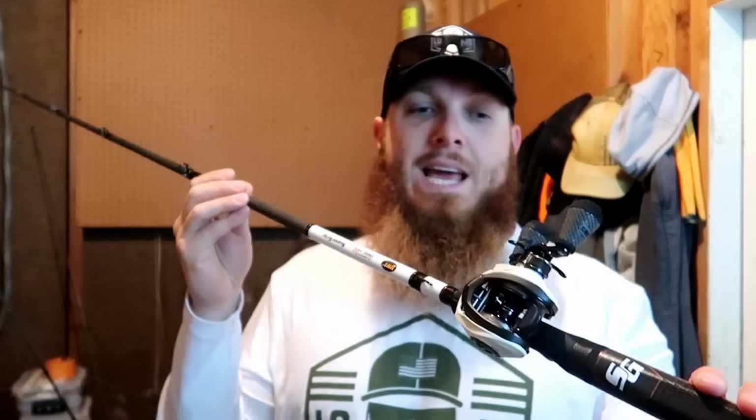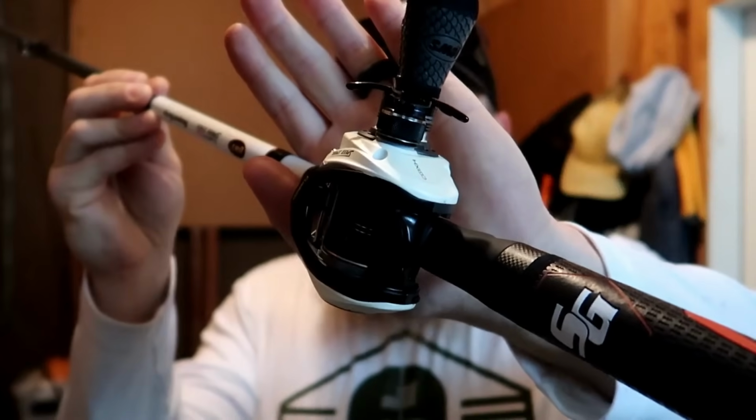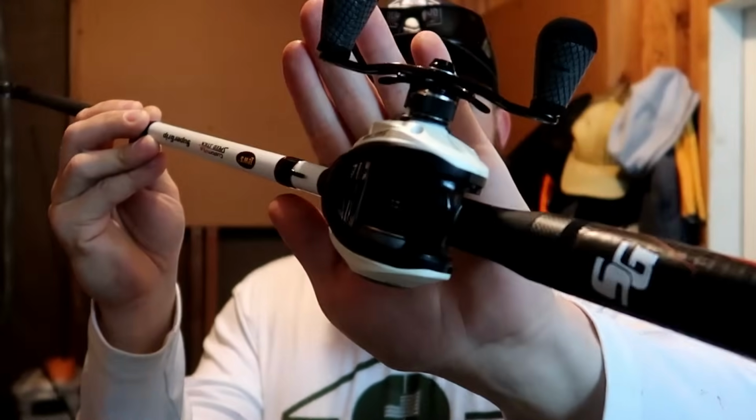So I'm going to take this beautiful 7'3.5" medium heavy fast action rod with this 8.3:1 gear ratio reel. Anytime I hear 8.3:1 gear ratio, that's a really fast reel right there. So that's a top water reel or a flipping reel for me. But since this is a medium heavy rod, what that tells me is that's a top water rod. We'll get to the heavy rod in just a minute.